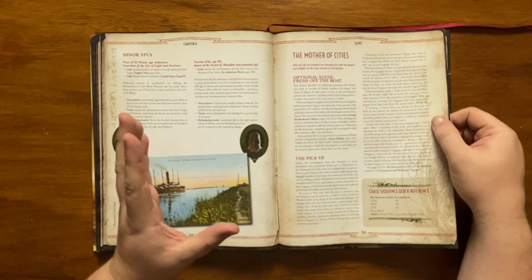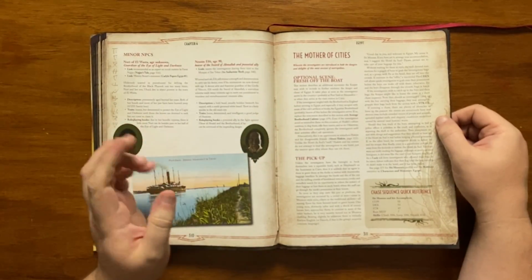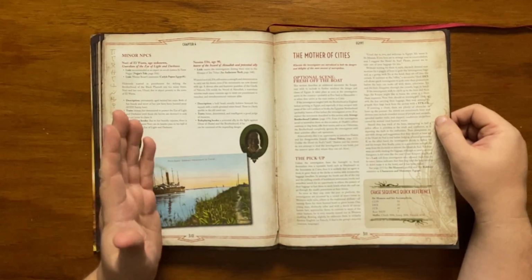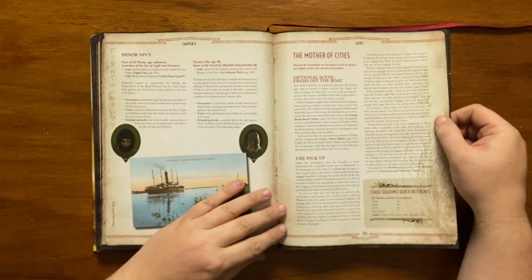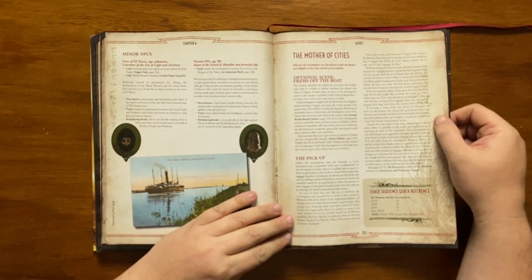Okay, so now we've set the scene and we move on to the first section, the Mother of Cities. It gives us an optional scene called Fresh Off the Boat. If they book ahead, then this scene is irrelevant. It involves them being met as they step off by a man who talks in virtually flawless English, who introduces himself as Ibi Musa, who suggests the Hotel du Sud as a place for them to stay.